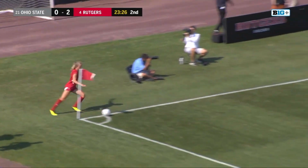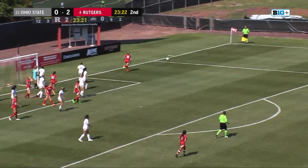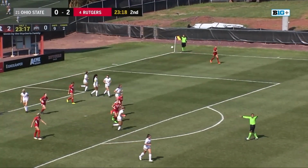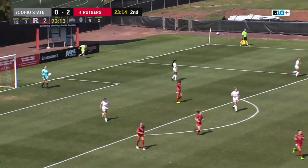So Fluchel will take this Rutgers corner. Edge of the 6, that was dangerous. A chance right in the 6, may have been Brocious there, who had flew by. Now in the end, it goes out for a goal kick.